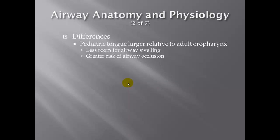Airway anatomy and physiology differences. The pediatric tongue is larger relative to an adult oropharynx, which means there's less room for airway swelling. If a child's upper airway swells, it can create multiple problems: upper airway stridor, no air entry, increased hypercapnia, increased acidosis, and a greater risk for airway occlusion. That's the simple answer on this one.